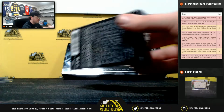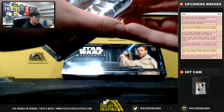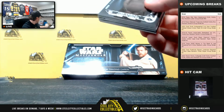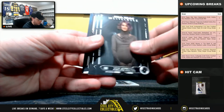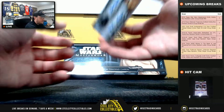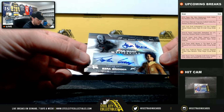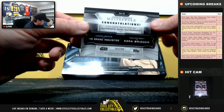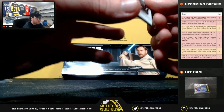Pack number 4 of box 1. Admiral Holdo, Kira, Captain Andor, Dengar. And we've got a dual auto. Jason Isaacs as the Grand Inquisitor and Taylor Gray as Ezra Bridger. Number 3 of 50. The letter I going to Chris J. The letter G going to Nicholas.